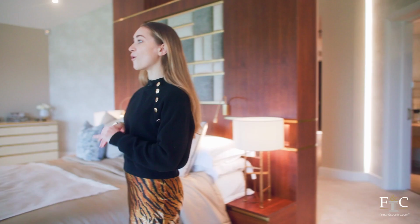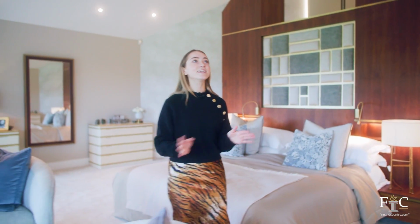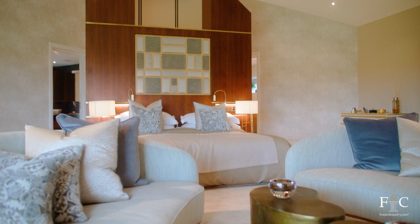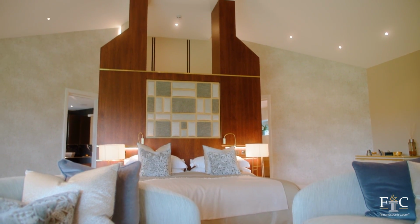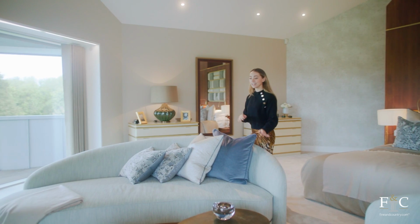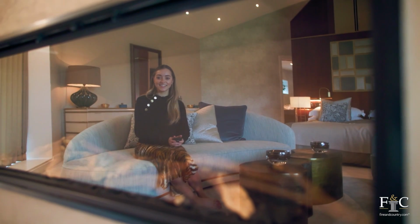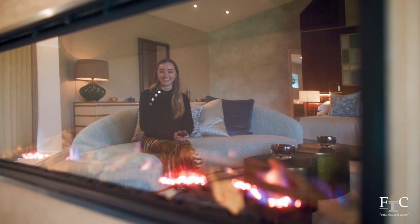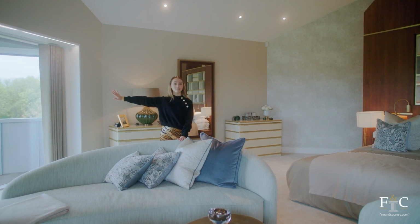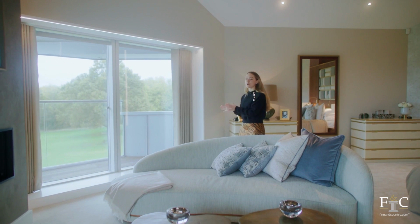Wow, so this is called the principal suite for a reason. It's incredibly grand, as you can see. You have really high ceilings, which make the room feel so open and spacious. I really love the seating area here, and it's positioned towards your own fireplace, which you can turn on with a click of a button. And then you have an amazing outlook onto the grounds on both sides here, and a private terrace.